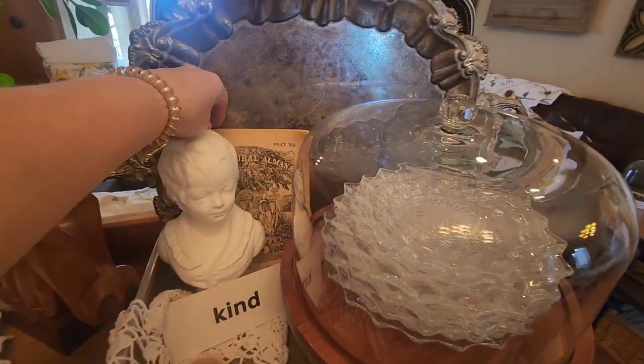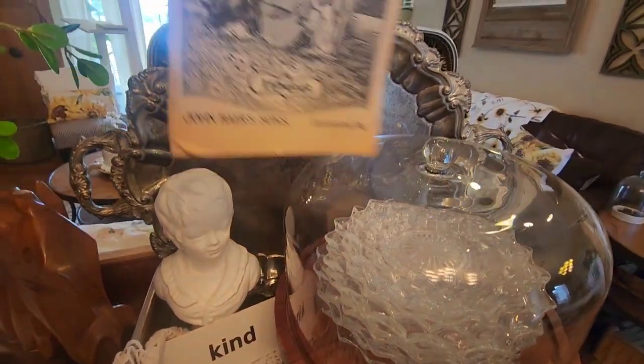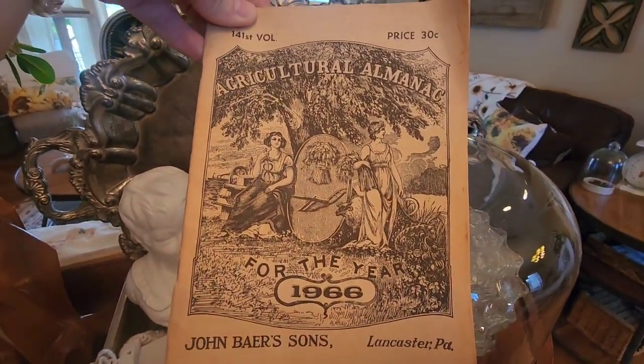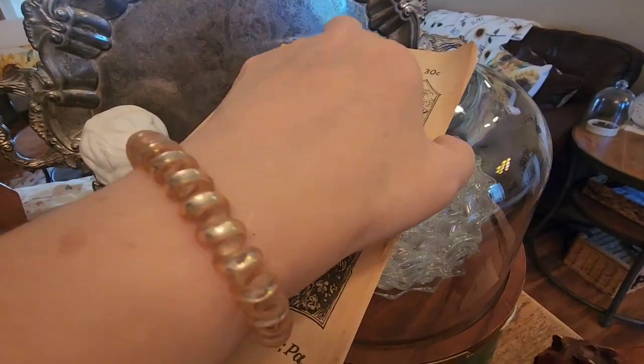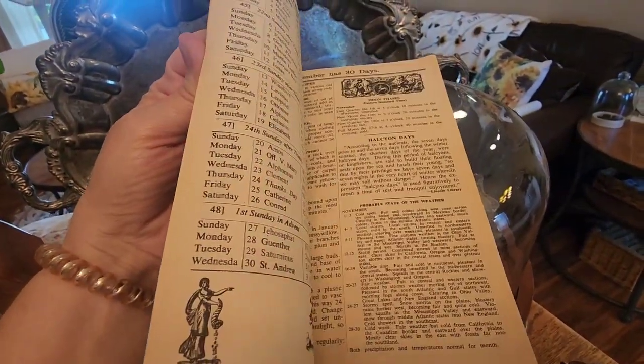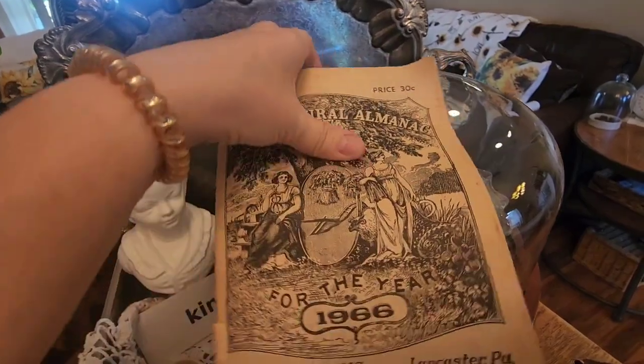This is the agricultural almanac that I got for my husband the year he was born, so isn't that cool? It's got some cool stuff in it too. It's just, you know, where to plant, garden signs, that kind of thing. It's pretty neat.